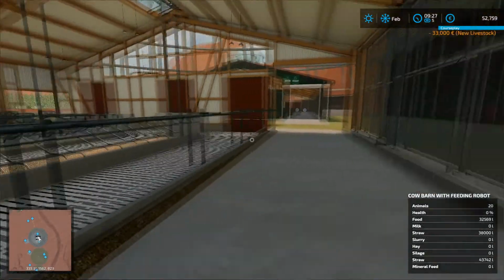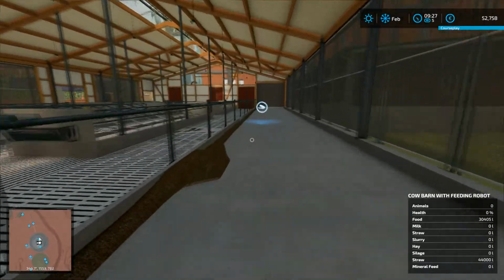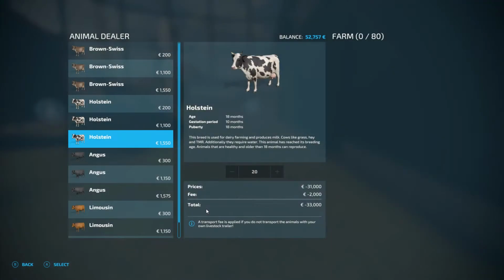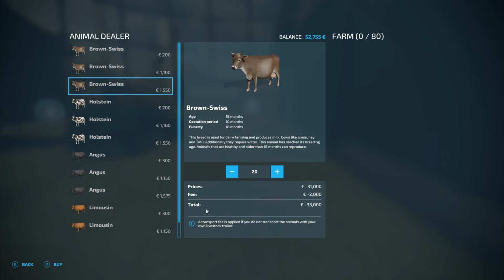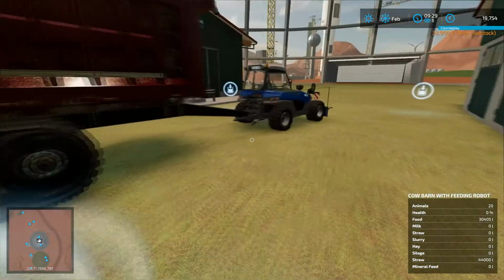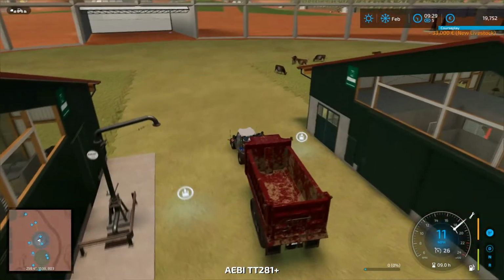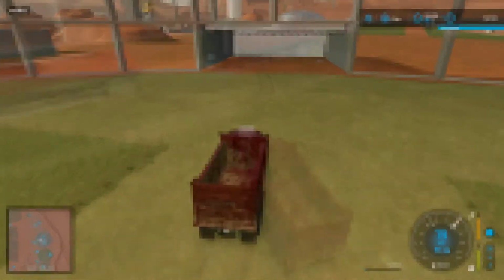Moo! Yes, and over here we've got the same thing. Wait, hang on, I just ran right past it, didn't I? I did. In this one we are going to put, I think, 20 Brown Swiss, because why not? So that is going to leave us with the princely sum of 19,700 and less. Okay, so let's get this back to base and maybe check in on the other tractor, see how it's doing.